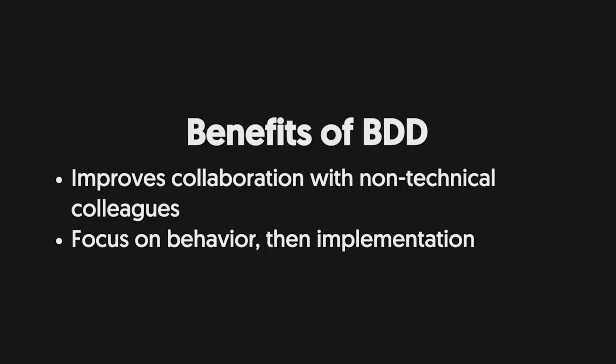Next, it focuses on behavior rather than implementation. So the idea is that you focus on what the users are actually going to do, and you're not really worried about how you're going to structure your code or whatnot. That comes secondary. And the final benefit is we have a faster feedback loop. Similar to TDD, BDD has the same approach where you run tests in the background.